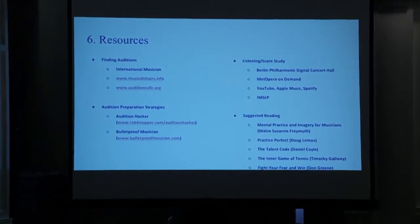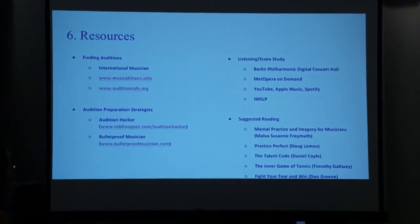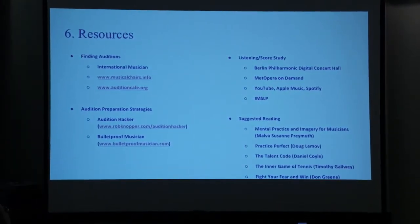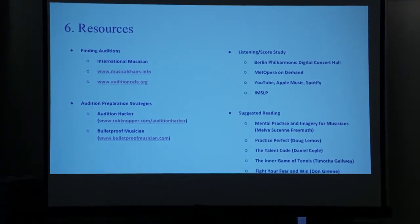Auditioncafe.org as well. As far as audition preparation strategies, Audition Hacker, my colleague Rob Knopper, a percussionist with the Met Orchestra, has actually done a lot of work on audition strategy, doing different interviews with people, a lot of different psychological training, things like this. It's really kind of a one-stop shop for learning a lot about how to prepare successfully for auditions. So I would encourage all of you who are on the audition trail to take a look at that.